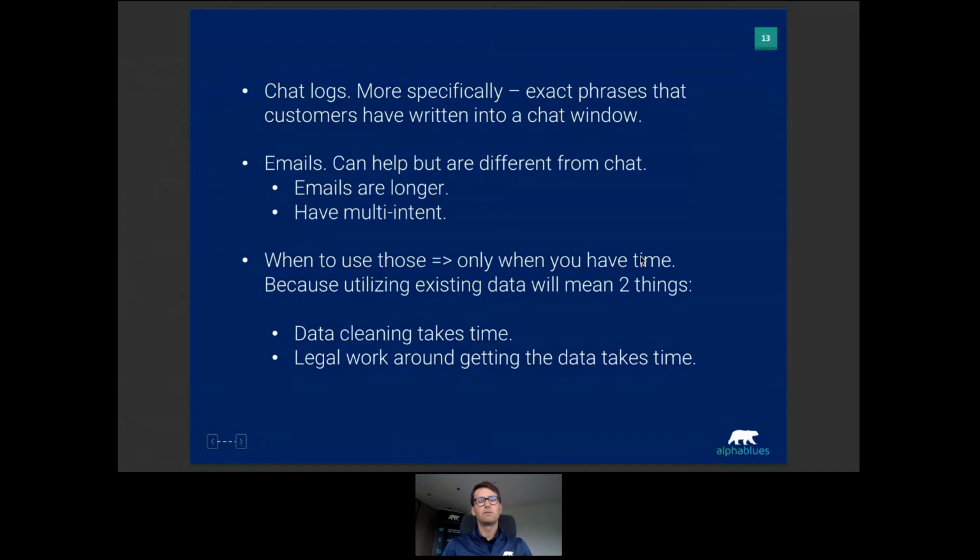With chat logs, you need to filter out the unimportant things like hi, hello, goodbye, I have a question. These are trivial and meaningless. So you just want to have the core of the customer question, and then you can use that to train, right? However, data cleaning takes time. If you ask any data scientist, they probably say like 70% of the time they are cleaning data, and then 5% they're running algorithms, right? So just bear in mind, if you run large data sets, it can be tedious.